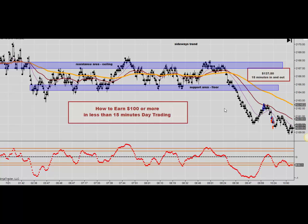When you think of archery, right? When you have a target, when you want to shoot your bow into the bullseye, you need a place to stand, right? You can't just do it from wherever. In day trading, you need a place to take your trades. There are many different systems. I'm going to show you mine right now.